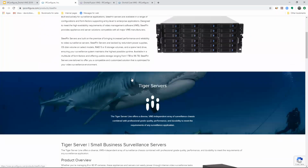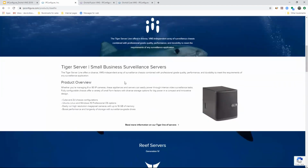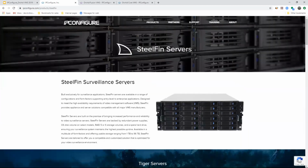We assemble these in-house, we burn them in, we test them, put the software on them, and do some configuration in the pre-staging for you if that's included with the sales order, and send out a server that is turnkey ready to go for our solution. But as you'll see when I get into the software, this is definitely not a requirement.